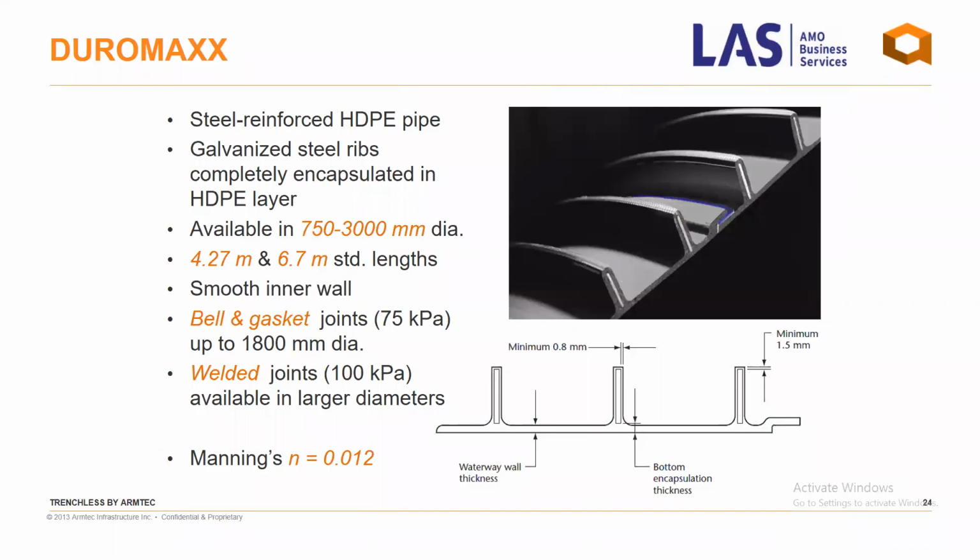I touched on this a little bit here. So the diameters available are 750 to 3000 diameter. They come in 4.27 meter and 6.7 meter standard lengths. They're bell and gasket joints at 75 kPa, and we do offer welded joints at 100 kPa. This is the same Manning's factor as an HDPE pipe or an ultra flow or concrete pipe.